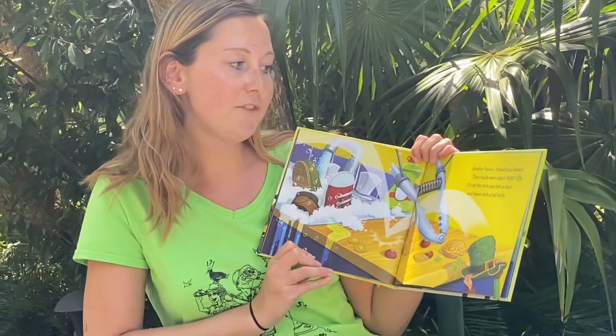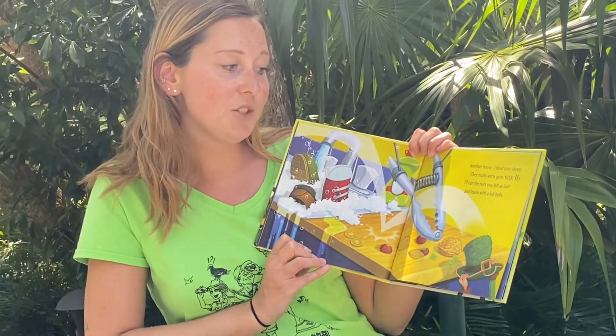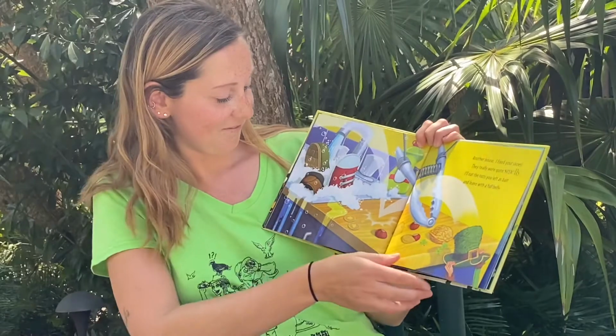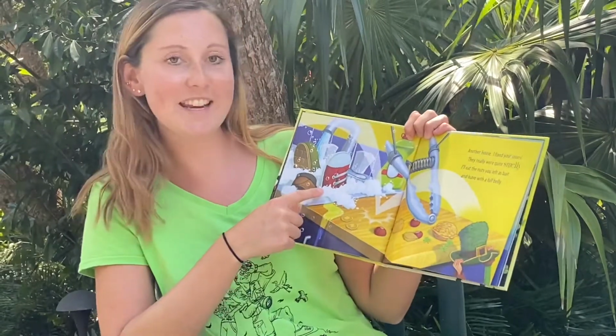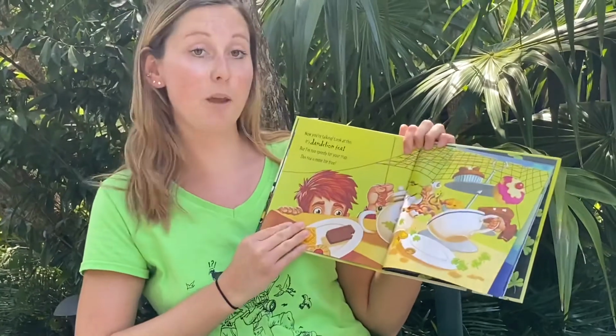Another house, I fixed your shoes. They're really quite smelly. I'll eat the nuts you left as bait and leave with a full belly. So he put the shoes inside of the sink. This leprechaun is funny.